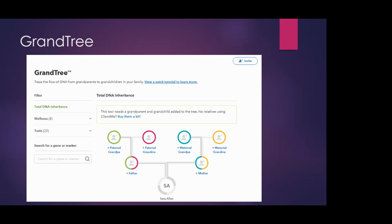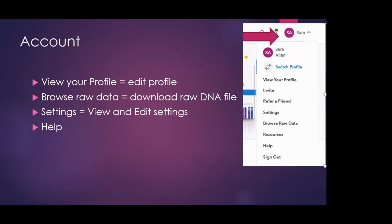All right, so that's the highlights of 23andMe. Now I'm just going to quickly show you the account information. This is like the nerve center of your 23andMe account. You need to know about this. It's basically the top right-hand side of the homepage. It's going to have your name, and then there's a pull-down menu. And so, view your profile.